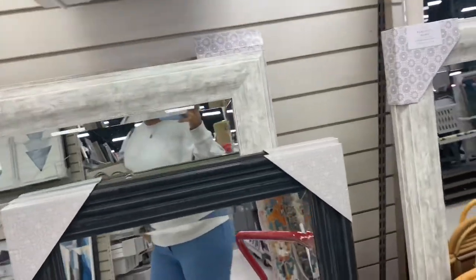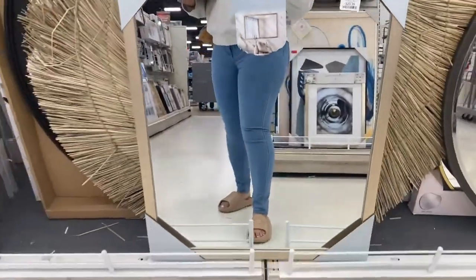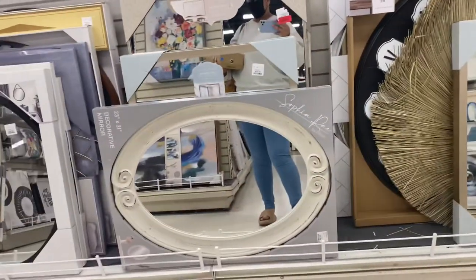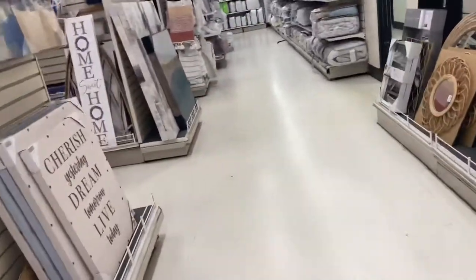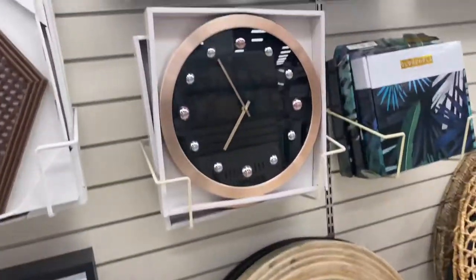I want some of these circular mirrors to put in the hallway, like one of them. And then I want mirrors that are this size right here to go up on the sides of the bed. They're only $30 per mirror. I'm gonna have to come back and get the mirrors for sure. I like that. This is a cute clock.